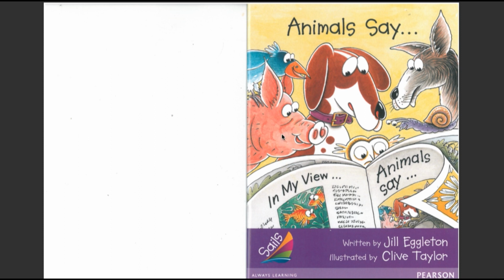Which one's this? A pig. This, a bird. How about this one? This one is a dog. And how about this one? This one is a little confusing. Maybe we can call it a deer? Maybe. Can you think of what this animal is? And we have a snail here.